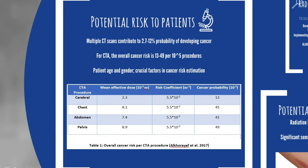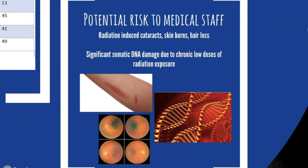For the cancer risk estimation, patient age and gender should be considered because young patients have more remaining years during which radiation-induced cancer might develop, and females are 1.6 times more radiosensitive than males. Medical staff are equally affected by radiation as they perform the procedure for a number of years. Some of the biological effects caused by radiation are cataracts, skin burn, and hair loss. Also, continuous low-dose radiation exposure for a long time can cause significant DNA damage in healthcare professionals.